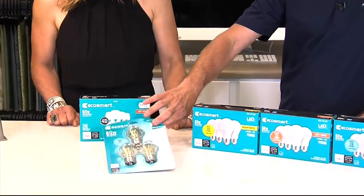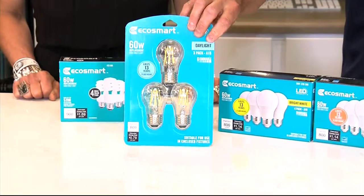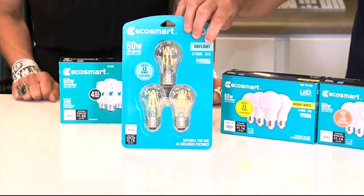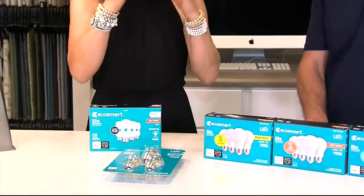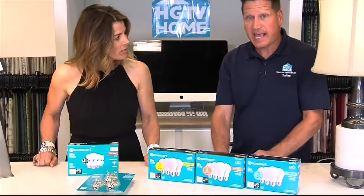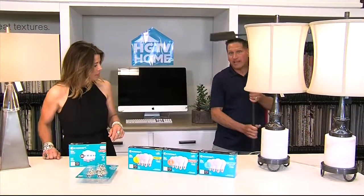The last one is the Edison bulb, and these are LED bulbs. They're old Edison style, and they're made to be able to see the bulb. And that's a little different, but that's without a shade. These are designed for where the bulb's exposed. Right. So that's lamps.